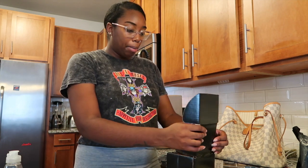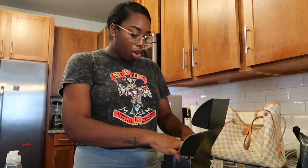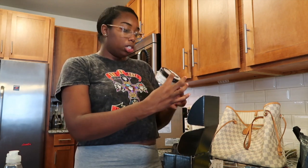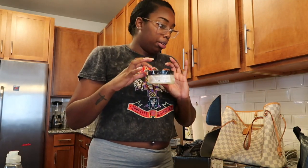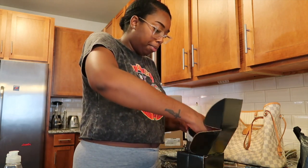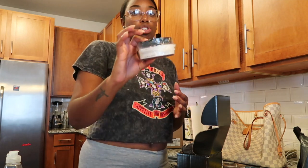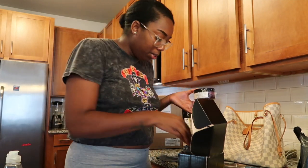But I've been wanting to get my hands on her sugar scrubs for a minute. I just had so many others, and I was like, Narcisse, use what you have first and then buy some more. So that's what I did. Okay, so this is the first one. Oh, my little spoon broke. Okay, so this one is the Mimosa sugar scrub. I can't smell this one through the plastic, but this second one is the Blueberry Bliss sugar scrub. And when I pulled this one out of the mailbox, I automatically could smell it. Ooh, I'm so excited.